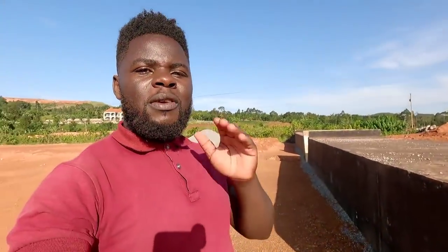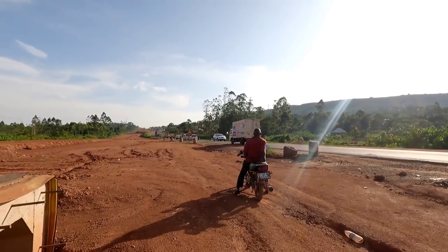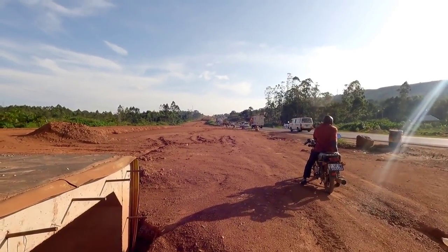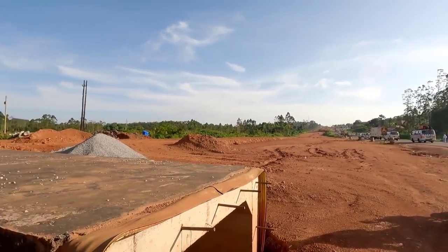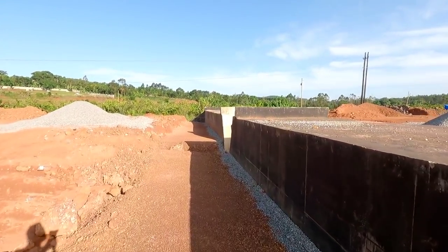This road is going to be very, very wide. I think on this point right here, it's going to be a 4-lane or 6-lane. That's what I think, because I can see from both sides, they are expanding on both sides, guys. What do you think, guys? Let's go down here and see how the drainage channel is.